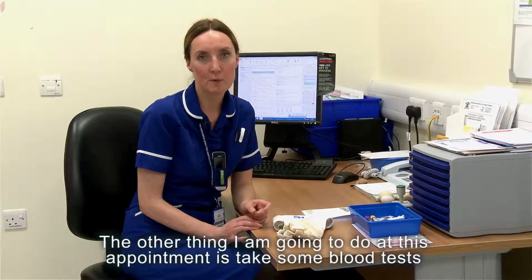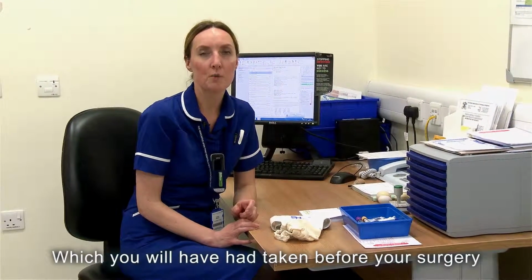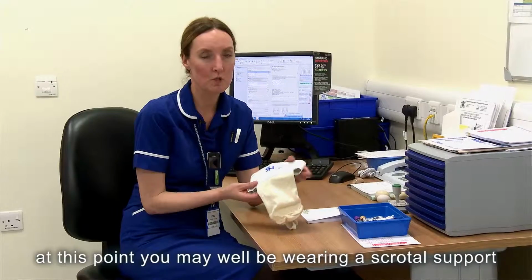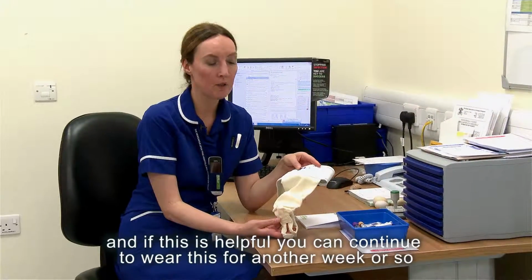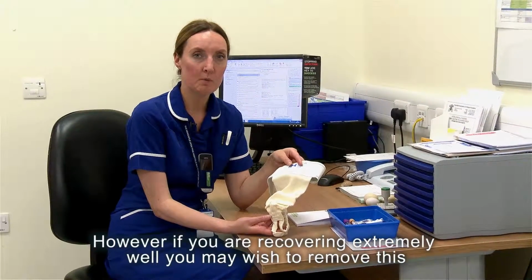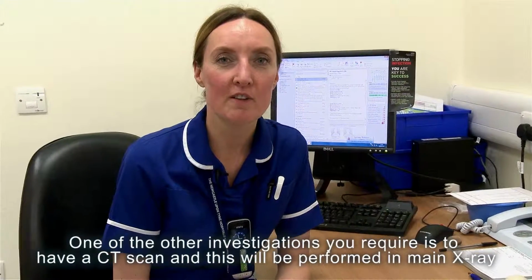The other thing I'm going to do at this appointment is take some blood tests, and this is to check your post-operative tumour markers, which you will have had taken before your surgery. At this point, you may also be wearing a scrotal support, and if this is helpful, then you can continue to wear this for another week or so. However, if you are recovering extremely well, you may wish to remove this and just continue with some regular painkillers or analgesia.